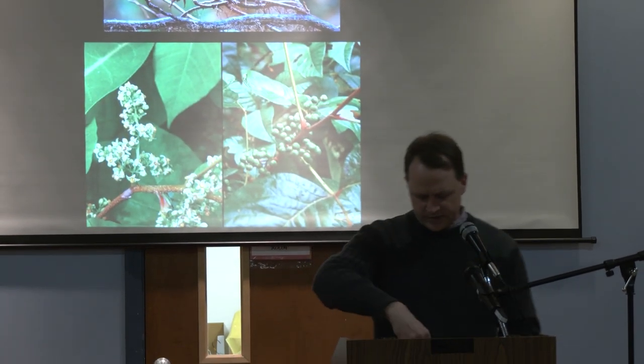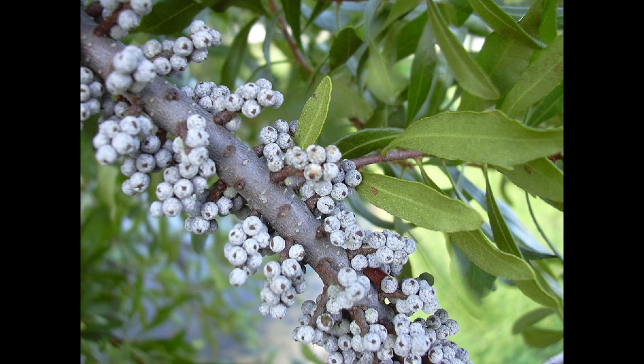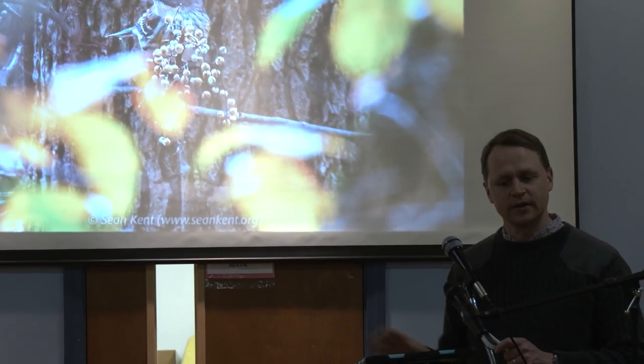But what happens here is, this bird spends a little bit longer, it doesn't need to migrate as soon, because you can see the berries right here. This is poison ivy flowers, here's poison ivy berries on the bottom. This is bayberry that you can see right here, okay? Here's a picture of that yellow-rumped warbler on poison ivy. It eats really waxy fruits, like bayberry and poison ivy.